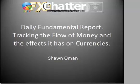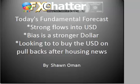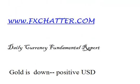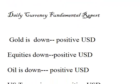Today we have what's shaping up to be a strong day. We can see that all the indicators are basically telling us the same thing, and this is a very rare occurrence. Doesn't happen all that often, but we love it when we see it. And well, let's start at the top here.